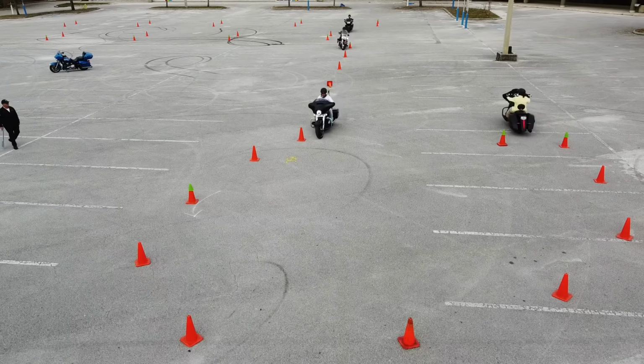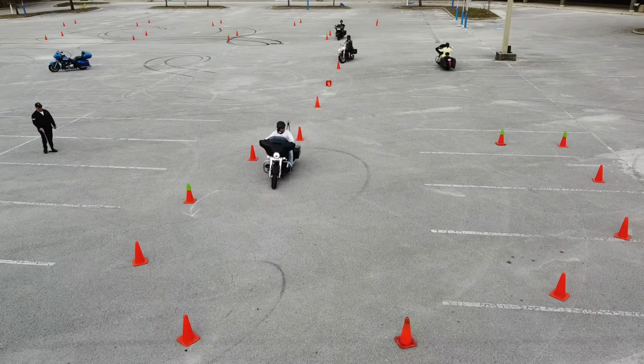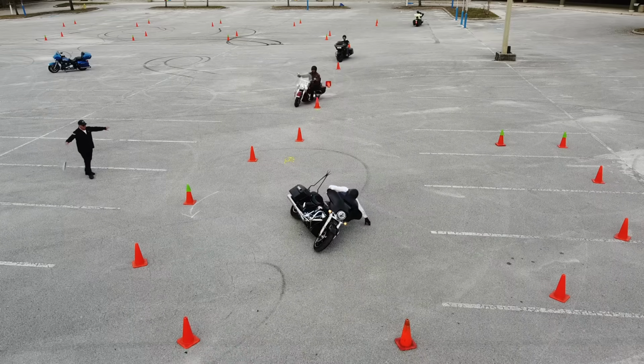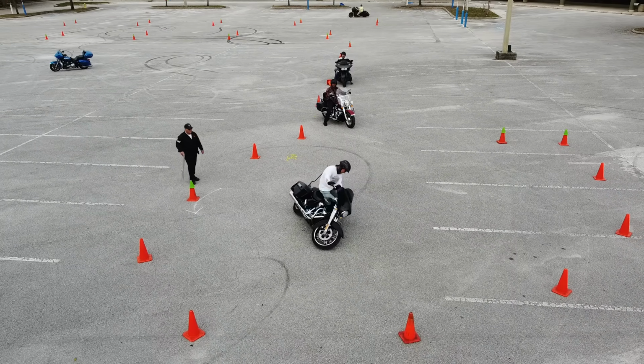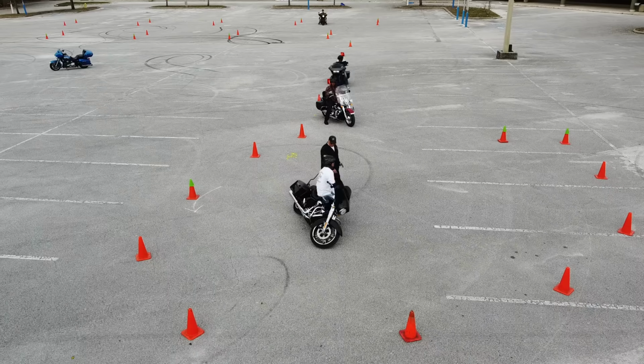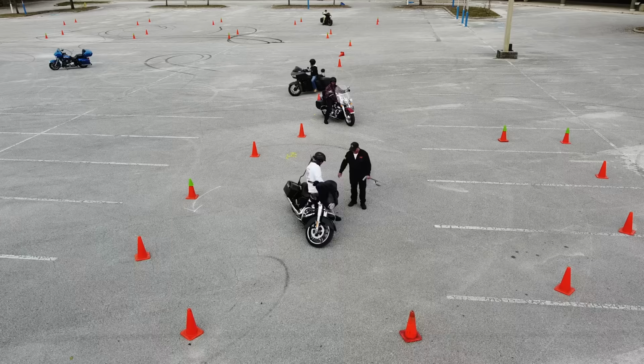Stay tuned. We're going to focus on just this one rider you see with the white shirt on the Electra Glide. And as you can see here, he's going way too slow. Of course, the motorcycle tips over as soon as he attempts to make a turn. This rider told me he's had this bike for about a year. He's ridden 10,000 miles on it.